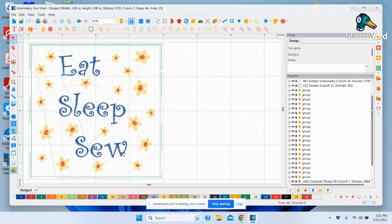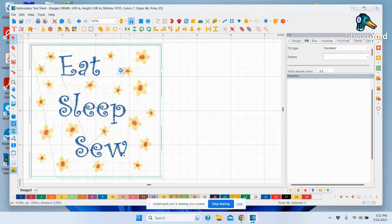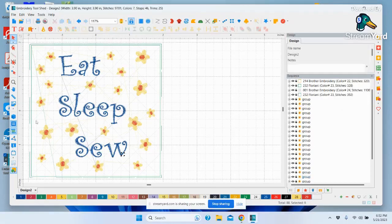And then when you look over here, see now they're all grouped. All the little groups are there. And each flower is separate. So if you do need to go back in here and you want to slightly alter some of these, you know, if you want to move these around just a little bit more, then you don't have to worry about moving only part of it instead of the whole thing.